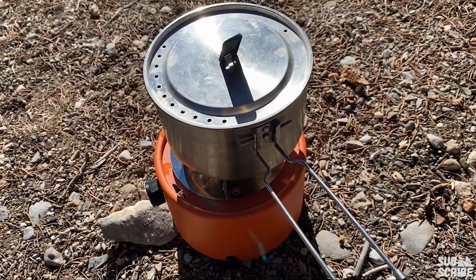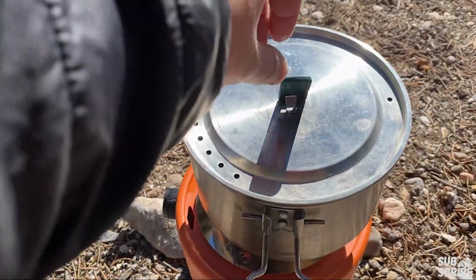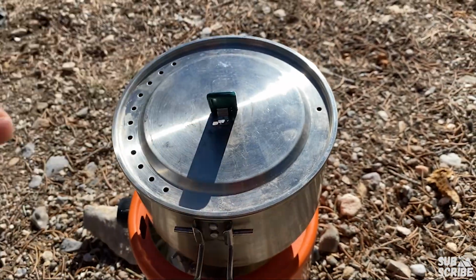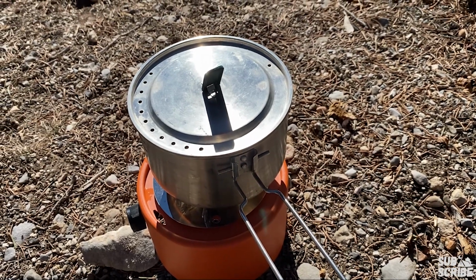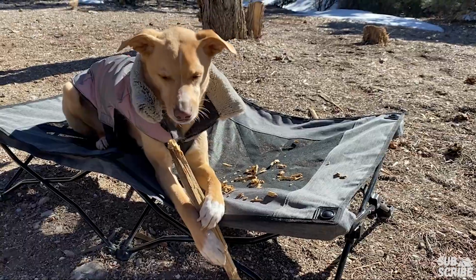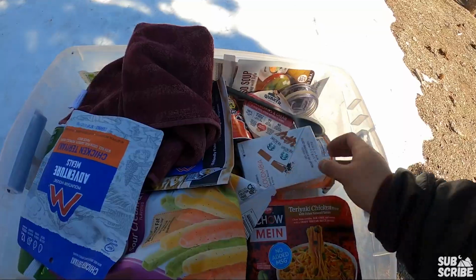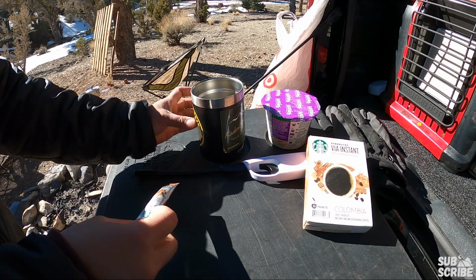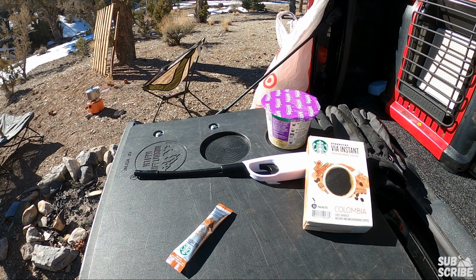This is why I never boil water over a stove. It takes forever versus using a, you know, jet boil type of thing. But breakfast of champions right now. We're gonna make some mac and cheese, and then I'm just gonna have some coffee. Look at the mess you're making. Whiskey in there. Probably should wash that out.